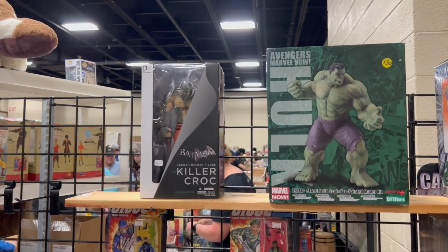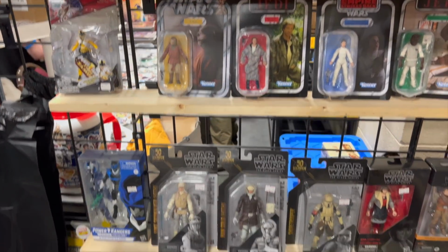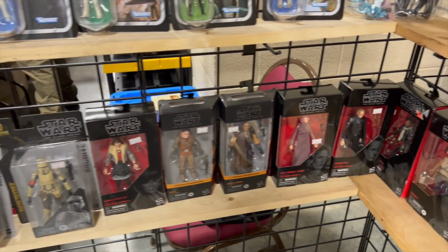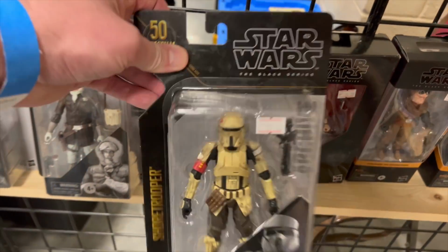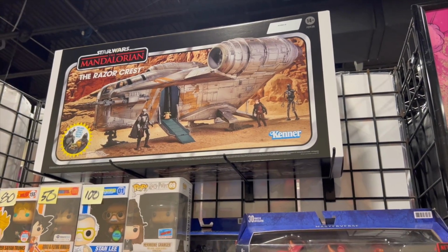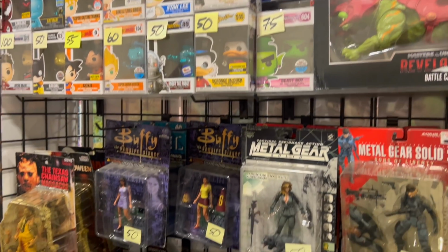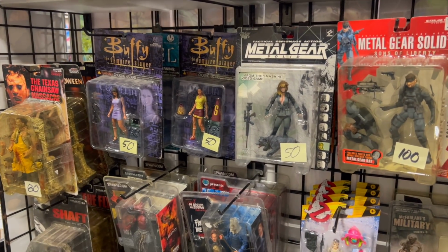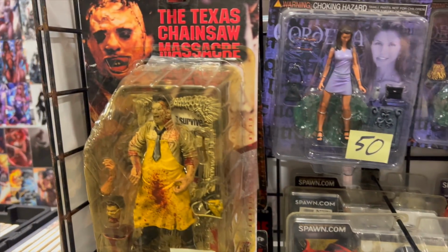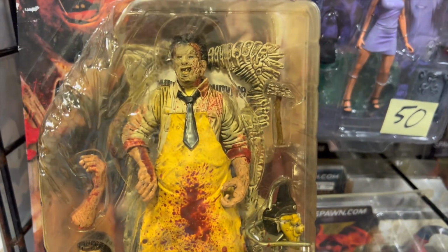Oh, there's a Killer Croc. That's one I just purchased. Got some Star Wars figures. There's the Shore Trooper, the Archive version. Just saw the carbonized version there. Got a Razor Crest up there. Pops. Got an old Leatherhead over here. I think that's from the NECA Movie Maniacs stuff. Those things look awesome.